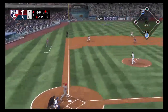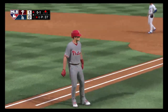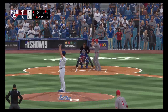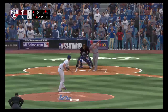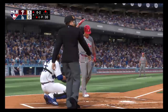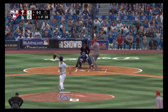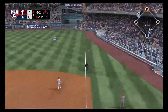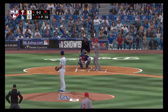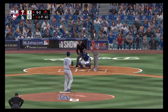First pitch on its way. A swing and a shot hit down the corner. And no one will track it down. Ready with the 0-1. And he fouls this one off. One run on 3 hits and no errors on the ledger for the Phillies to this point. And here's a ball hit in the air, but this will land untouched. The next 0-2, and it's fouled away.